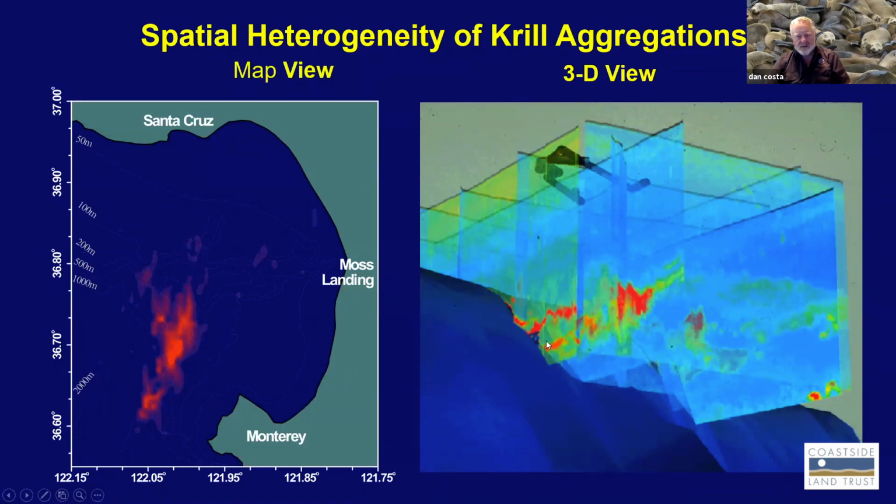And the krill sort of associate with this continental shelf break, because in the nighttime they come to the surface, and in the daytime they hide here to avoid fish predators. Now, the irony is that by avoiding fish predators, because they go to the surface at night where the fish can't see them to feed on them, and they go down deep and create these very large aggregations in the daytime, they become perfect whale food.